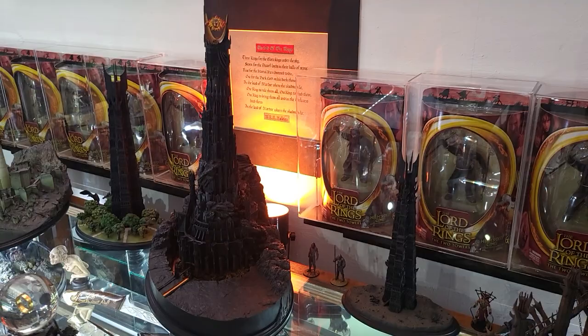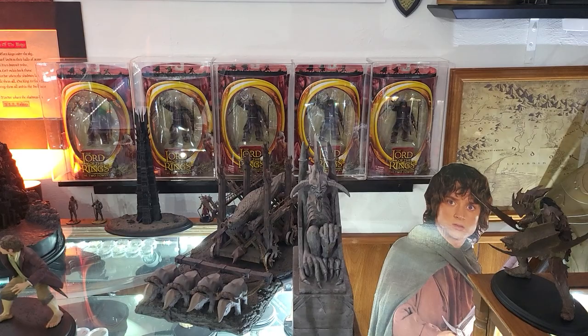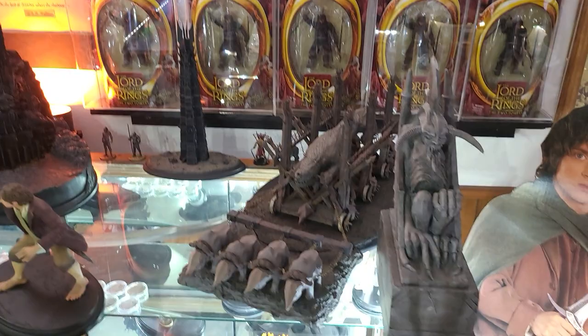I mean, I love that. It gets me excitable every time. I just love how that was written. It's one of my favorite things. So I always thought that was cool, and I used to have that behind the rings, but I thought it went better there. And then I have the Toy Biz Helm's Deep Gimli collection.